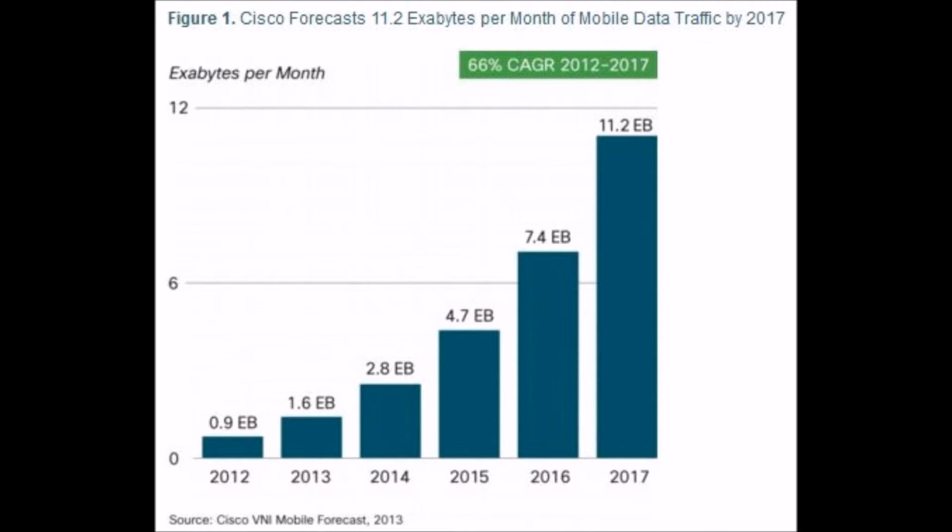According to Cisco Visual Networking Index, consumer internet video traffic will be 80% of all consumer internet traffic by 2019. Of course, much of this video will be on demand, but do not overlook that video will become commonplace on many websites.